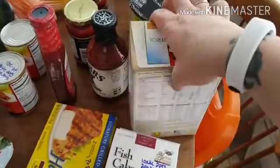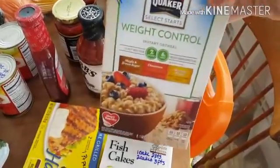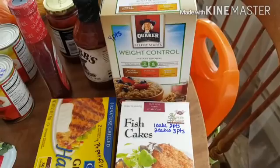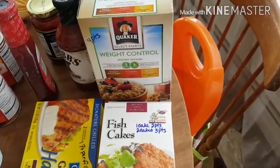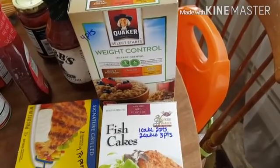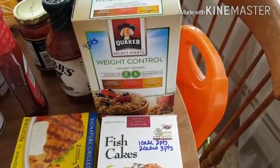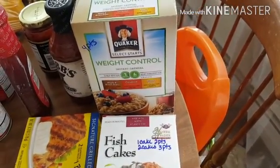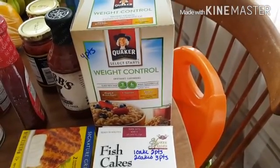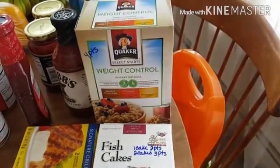I got another box of the Weight Control oatmeal. It's my favorite. I actually am having a hard time because I like the cinnamon, it's my favorite, and then I actually like the banana bread. I'm not a huge maple fan, so I don't actually care for the maple and brown sugar, and where we are, that's the only one you can find in its own box. So I eat it, but it's not my favorite.